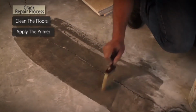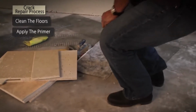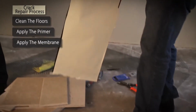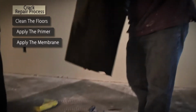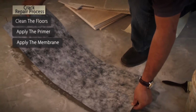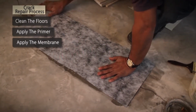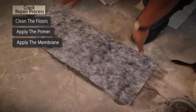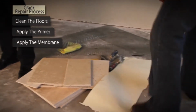And that's a product that goes prior to applying the membrane. The membrane is a peel and stick product that gets applied right on top of the primer. What this membrane is gonna do is stop the crack from transferring into the travertine. Oh, okay. So once that's done, it takes about 30 minutes to let it dry before we start installing the travertine.